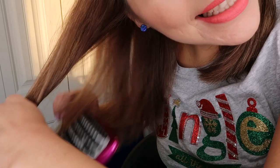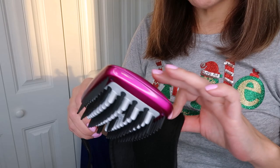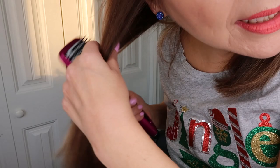Actually, it is really nice, and it's really easy, and you can just take it like this, and I'm kind of going in a little bit, and it's not hot to touch. I forgot to show you, it does have a pad that you could put it on. It is smelling kind of plasticky, but maybe because I just got it. So let's just keep going. It's actually pretty good. It's kind of like a brush. And then smooth it out.